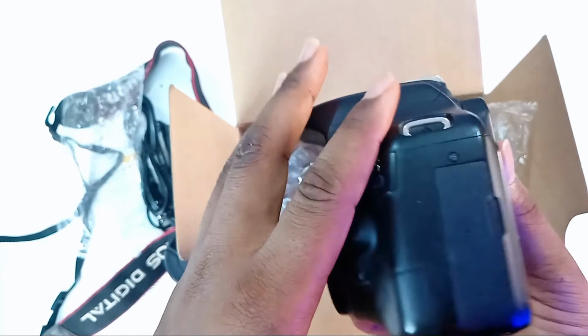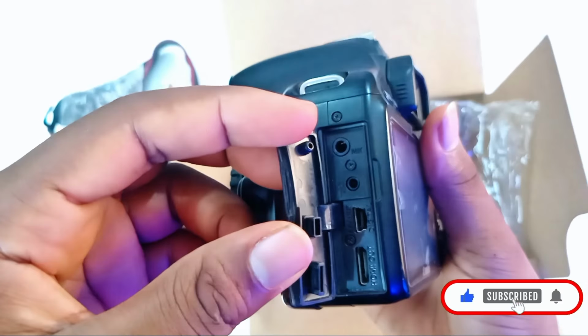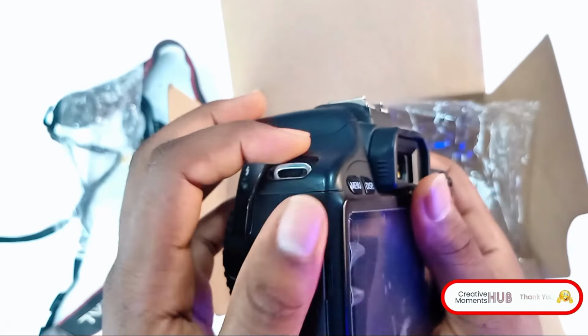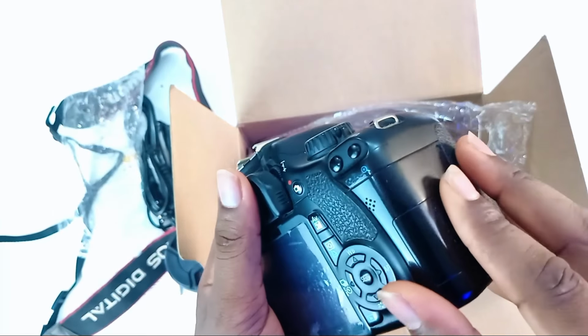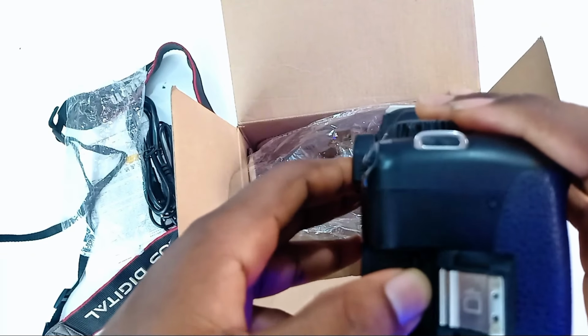So let me list out the problems I've noticed from this camera so far. First and foremost, the audio. If you saw my first video I created with this camera, if you go to my shots, you will notice a glitch in the audio quality. So I have to improvise using my phone as the audio recorder, which might be taxing for people that are not video editors or video editing inclined to lip sync audios and videos.